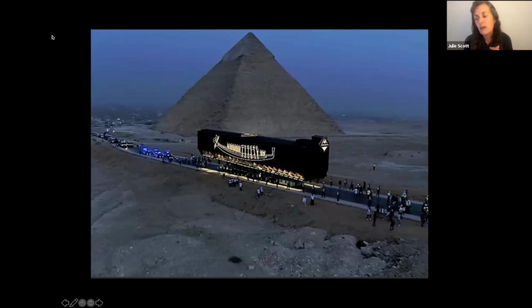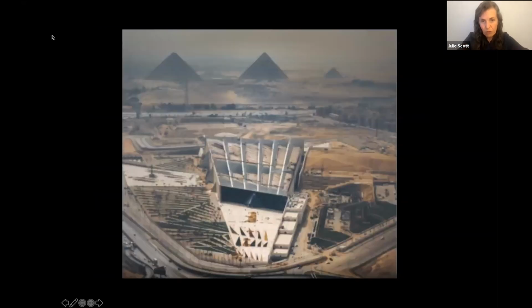And so the Grand Egyptian Museum, this is it in the foreground. This is an actual photo. It looks like a model, but it's the actual museum. It's massive, and it's scheduled to be open later this year. It's been under construction for 17 years. And you can see the amazing location with the 3 pyramids of Giza right by it.